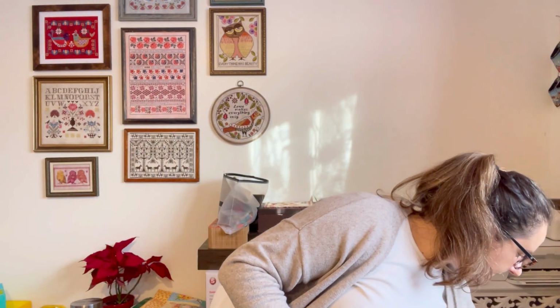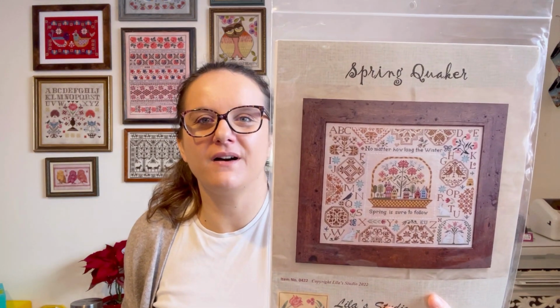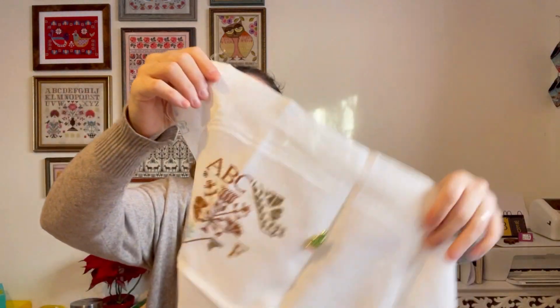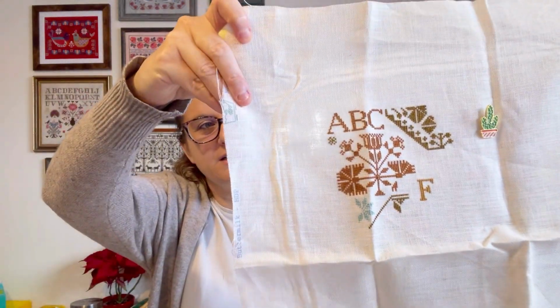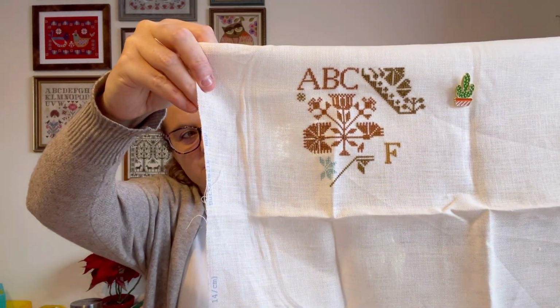Okay, next one is again a very boring plastic bag, a Ziploc bag. This is Spring Quaker. So I have got all of them. No, I'm lying. I still need the latest one, which is the Autumn Quaker. And I will have them all, and none of them is being stitched. However, I have made a start on Spring, and this is on 36 count linen by Fabric Flare. This is buttermilk, and this is how much I have done. This linen is really easy to handle, so I'm happy to continue on this. And I am using my own colors for that.